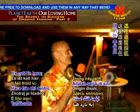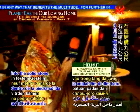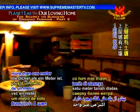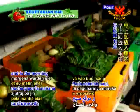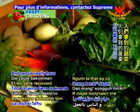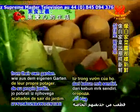It's cold in here. It's 9 meters into the solid stone. And on some parts of this ceiling, there's more than 1 meter of soil on top. So we do not have any problems with the temperature. Here we can prepare the boxes and keep them overnight, and in the morning they go into the car and they get delivered. And the people really have this vegetable as fresh as from their own garden.